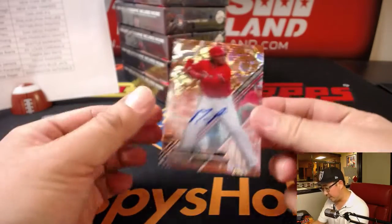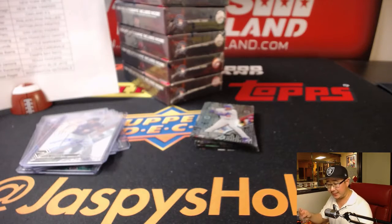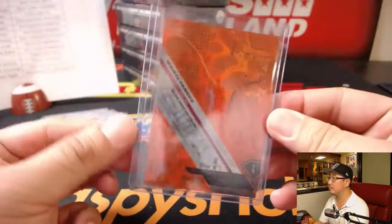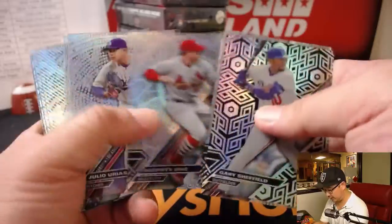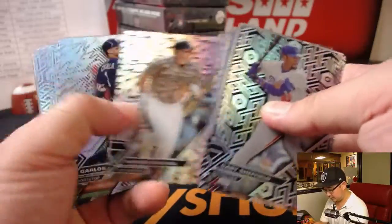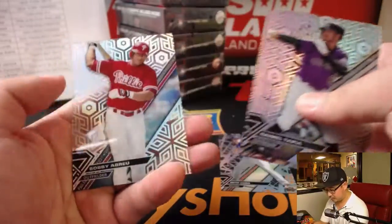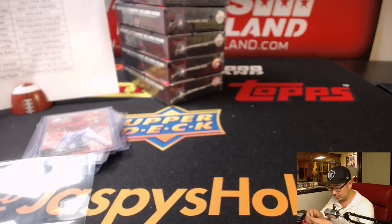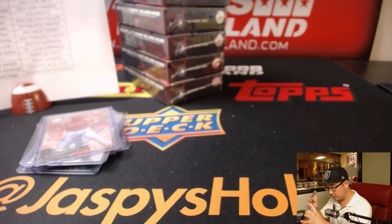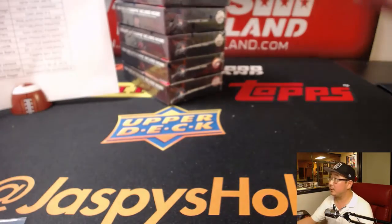Nice. And Mikel Franco, Orange Magma, 12 out of 25. For the Phillies, Deion Tyler. The look on the back, cool pattern. And there's Gary Sheffield. It's another shorter print. Seth Lugo for Lee. And Bobby Abreu at the end. All right, halfway through this break. Good luck, everybody.